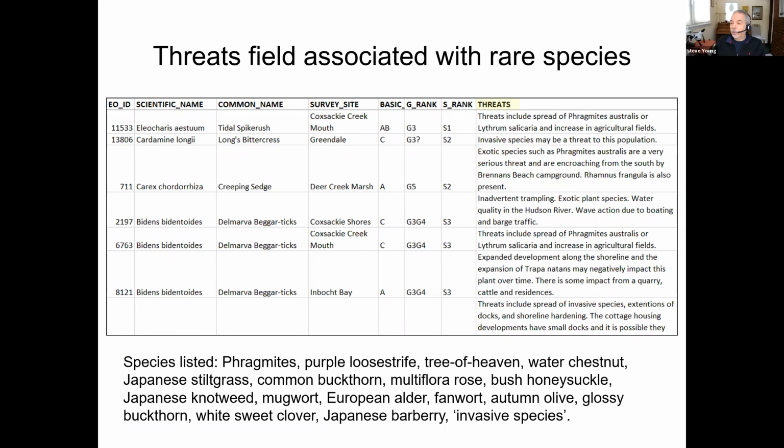So Phragmites is the most common species as a threat to our rare species, rare plants. And then it goes down the line. Purple loosestrife, probably not as much anymore because of the work that's been put into purple loosestrife. And then you can see all of these common invasive species that have been affecting rare species. Sometimes we just put invasive species, which isn't very helpful. We really should put the specific species that's there.